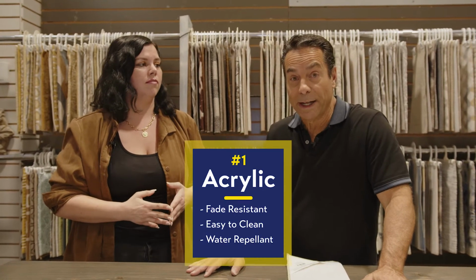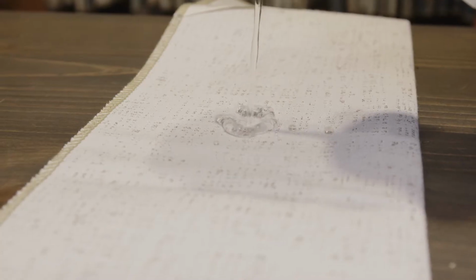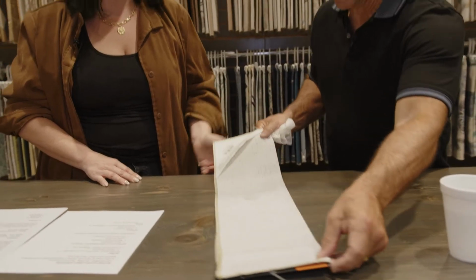Okay, sounds great. Let's put it to the test. We have an acrylic fabric here. We've got some water. What are we hoping for here? We're hoping that it beads up and rolls off. That sounds great. That's the peace of mind you want. Okay, let's see what happens here. Again, acrylic. Wow, look at that. That's doing exactly what you said. It's beading up. Okay, let's move it around a little bit. It sits on top of the fabric really well.